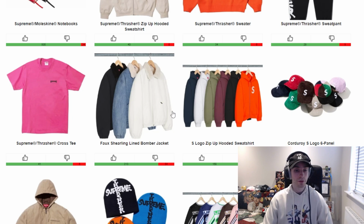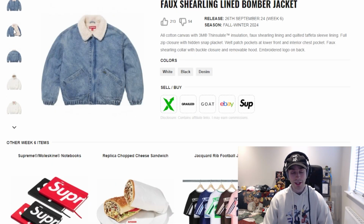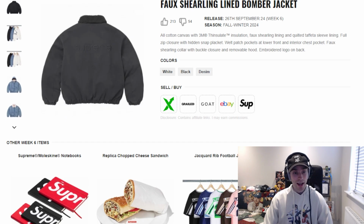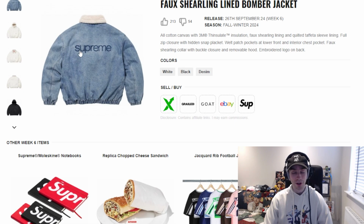From there we have the faux shearling lined bomber jacket, which I actually think is a really clean piece. Obviously a standard detachable hood, and a classic Supreme font on the back, which is really nice. In terms of colorways personally, I do really like the black colorway, but the standout is just the denim blue. It really is. It just works the best.